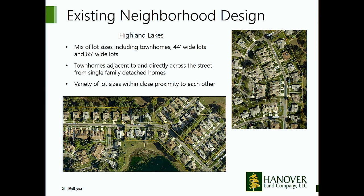To me, this is actually good neighborhood design, and it's exactly what Hanover is trying to do as well, provide a variety of lot sizes, 40s, 50s, and 65-foot wide lots. And what that does is it provides a variety of housing product for different households, because not everyone needs the same type of house or can afford the same lot size. So it speaks to a larger demographic of people, and it provides that necessary mixture.